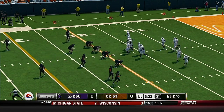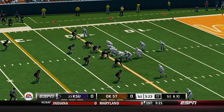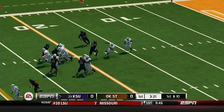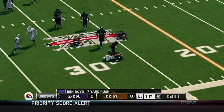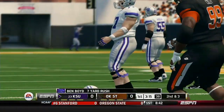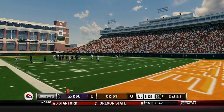From their own 19-yard line, first down. Gives it up the gut. He's taken down at the 27-yard line. That's a gain of 8 on the play. That'll bring up second and 3.